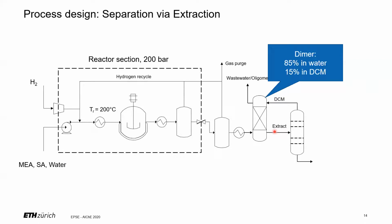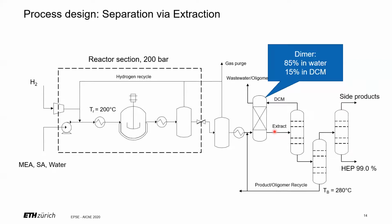And if we then continue with our process design, well, we have one column to recycle the DCM. We have one column to separate our oligomer, or dimer in this case, and we actually recycle that in front of the extraction because there's quite a lot of product still in there. And then we separate the side products from the AGP. So this is the design of the extraction process.